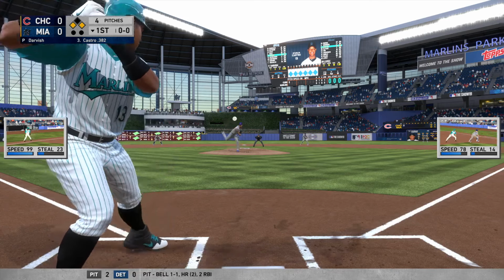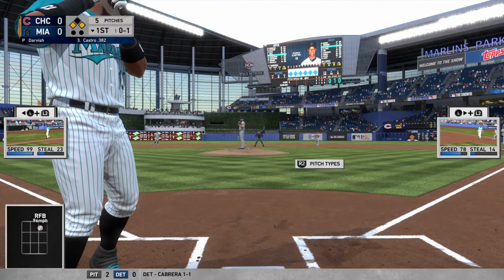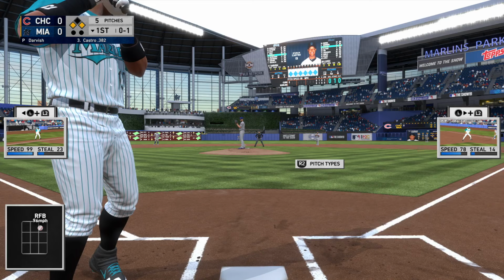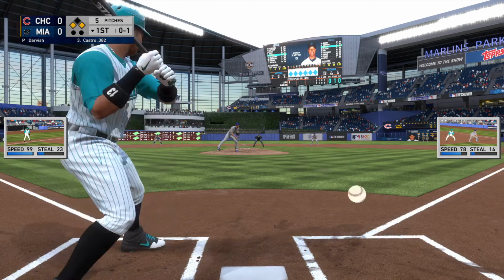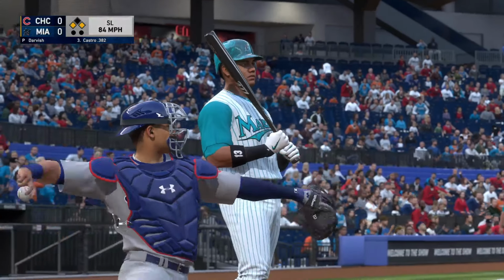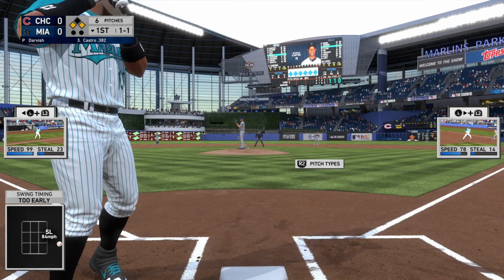Here's Starlin Castro as he looks at a fastball that's in there for strike one. Head-to-head numbers with Darvish, he's 1 for 5. And it's 1-1. Castro playing here in his age 29 season. This is his 10th season at the major league level, so almost a decade, which is quite an accomplishment.